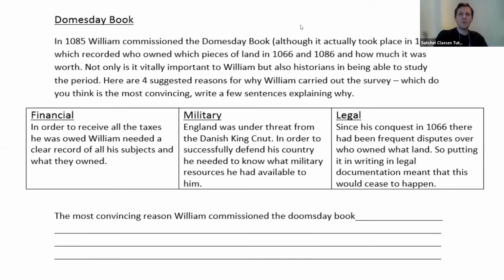Now, in terms of why you would do this, I'm giving you three particular explanations. Financial reasons, in order to receive all the taxes owed. So if you've got a clear record, you know exactly who owes what. Instead of people saying, oh no, I only owe you 2 gold pieces, you can say, I've checked the Doomsday Book, you actually owe me 4, pay up. So that's one reason, to make sure you've got this accurate coverage of tax.